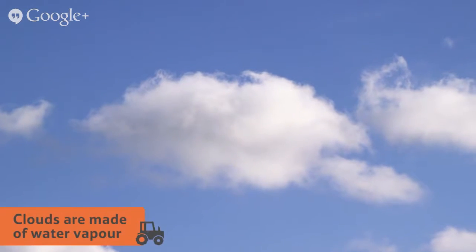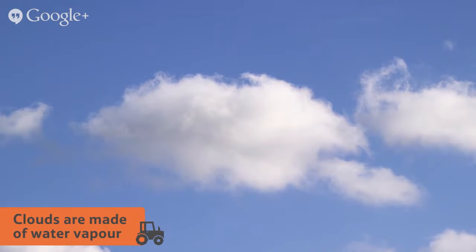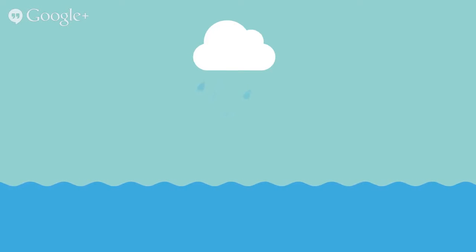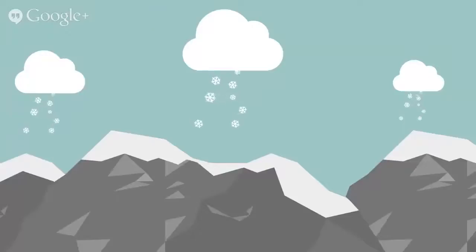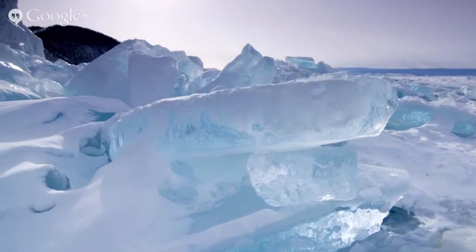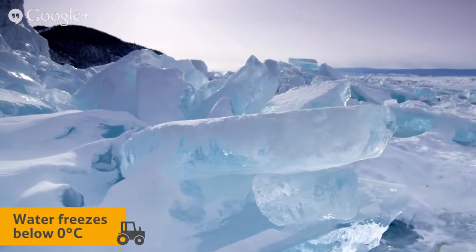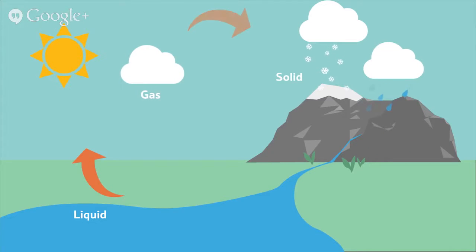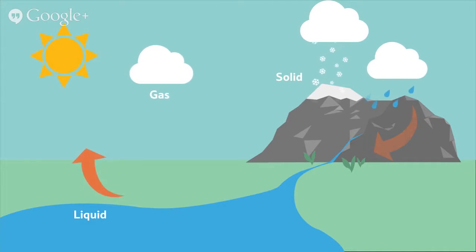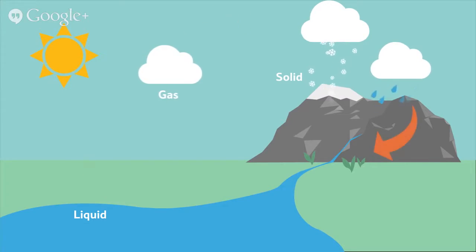Water vapour is what clouds are made of. When the clouds get colder, the water vapour turns back into liquid and falls as rain. When the weather turns very cold, the water will fall in a solid state, as snow or hail. This is because at temperatures below 0 degrees Celsius, water freezes and becomes solid. Water has moved between liquid, gas and solid states for billions of years, which is a very long time indeed.